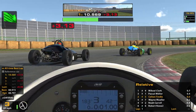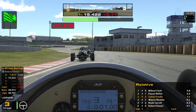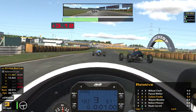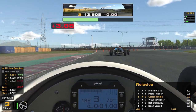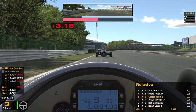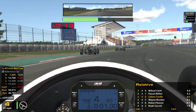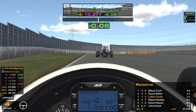We'll hold our inside here. Careful not to hurt anybody. Alright. Hopefully this guy doesn't dive it in on us. I saw him back there, lurking. But we're clean so far. Careful turning the wheel so much around that corner on cold tires. Easy, shift to fourth because we got some draft. All right, lap one complete.